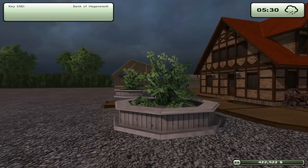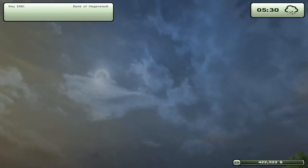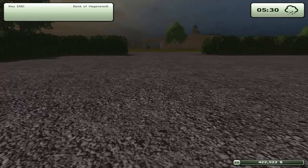Good early morning to you. It's 5:30 in the morning here in central Kansas. The weather says it's supposed to rain, according to our little thingy here. That could be a problem.